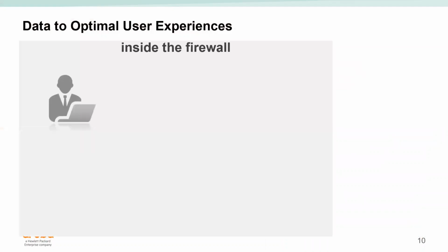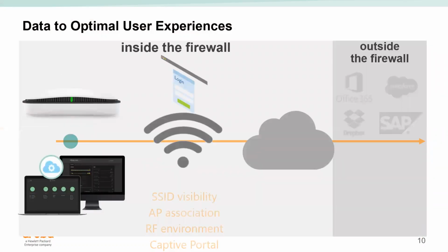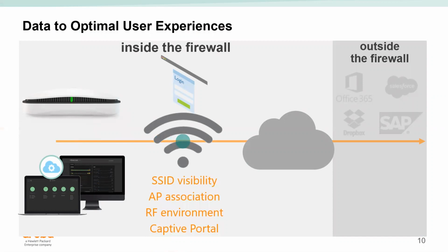So I'd like to quickly show you guys a quick data path and some of the things you can look at and test. Inside of the firewall, we have SSID visibility and access point association. We can also see a lot of good information about the RF environment, as well as test our captive portal. Moving up the stack, we're also able to look into authentication, things like DNS and DHCP.